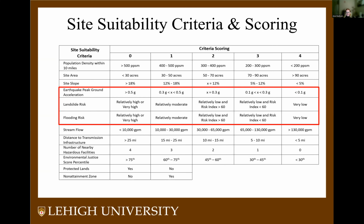Looking at environmental hazard criteria, we have earthquake, landslide, and flooding, which are general hazards that are pretty much considered for all power generators, not just nuclear, but are especially important to pay attention to for nuclear, given the chance of a possible meltdown. So earthquake is based on safe shutdown earthquake speed, essentially peak ground acceleration. And then landslide and flooding are based off of FEMA, Federal Emergency Management Agency, designated risk levels.